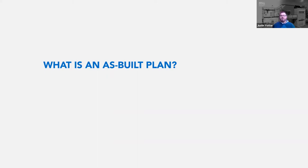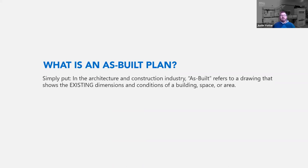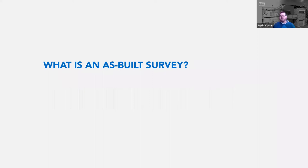So let's just keep this simple. In the architecture and construction industry, as-built refers to a drawing that shows the existing dimensions and conditions of a building, space, or area. So what is then an as-built survey? It's simply the entire process of measuring and drafting or modeling the as-built plans.